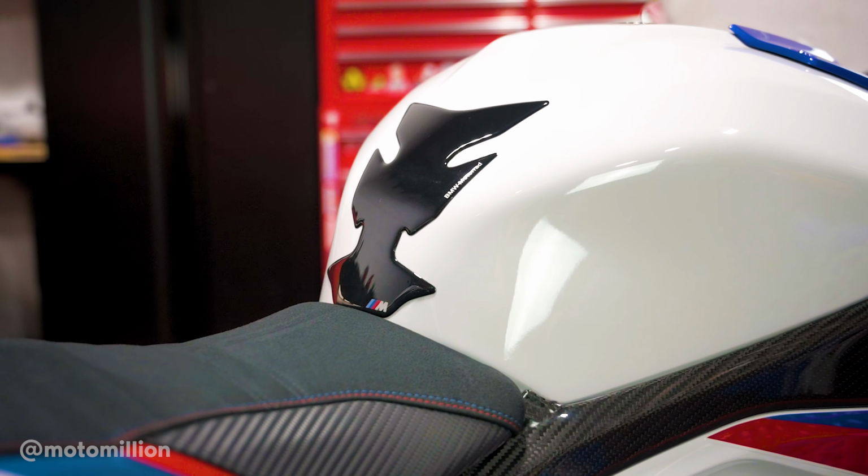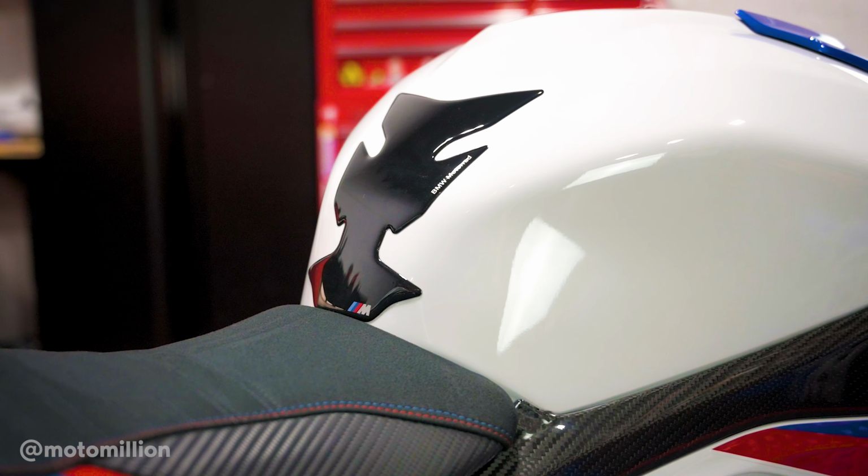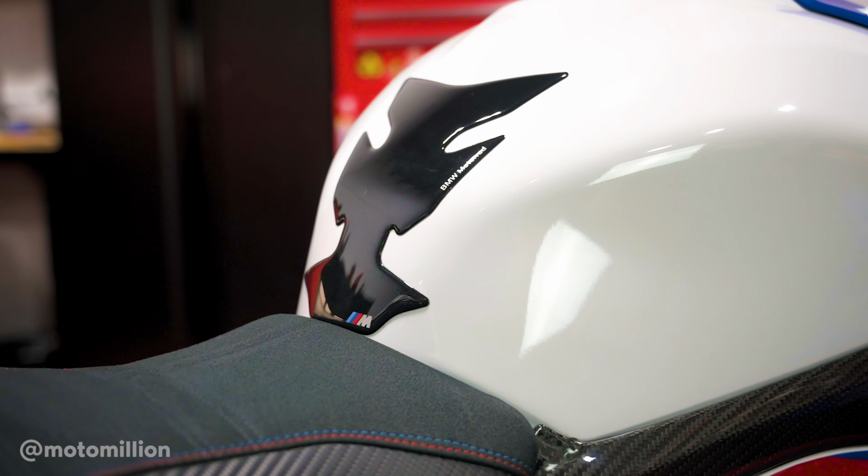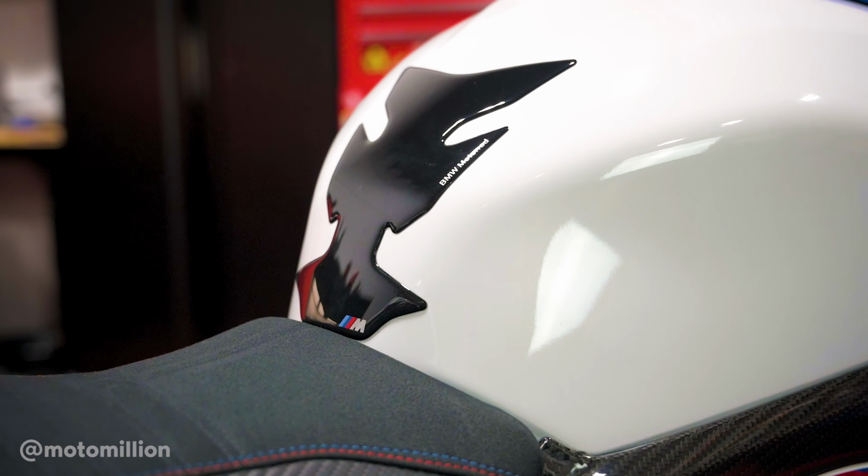BMW has come out with this in 2020, and that's why I call it classic. It's been 3 years that they have it available. What does this do? It saves from your zippers and your belt buckles from scratching the tank.